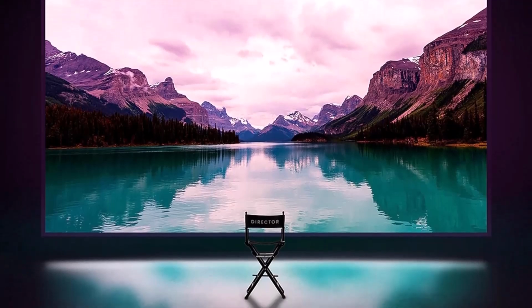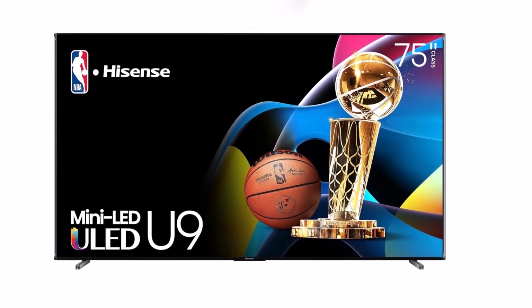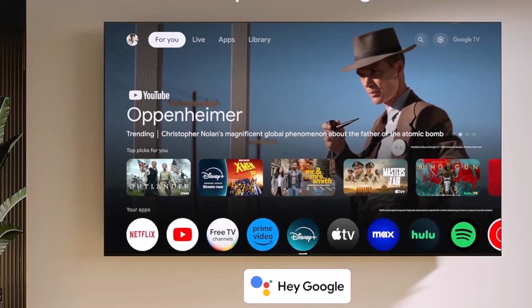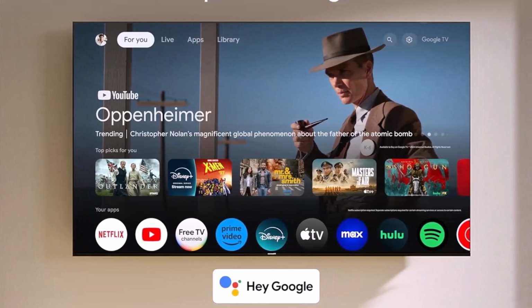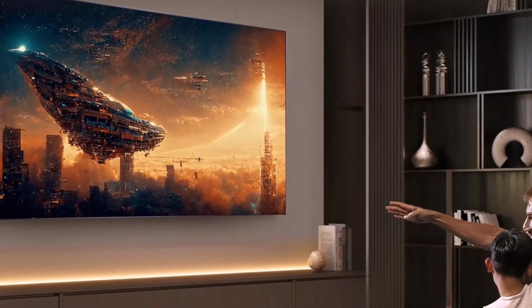Color accuracy is reference level good. We're talking 98% DCI-P3 coverage out of the box. Most people won't need to touch the color settings at all. The build quality feels premium, too, with a metal frame that doesn't flex when you're mounting it. Gaming features are top-notch with 4K 144 Hz support, and the new game bar overlay gives you real-time stats without leaving your game.